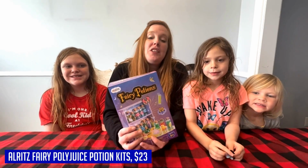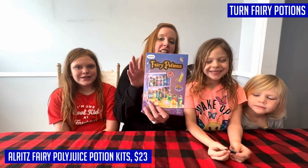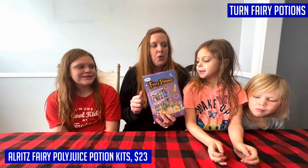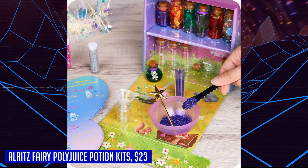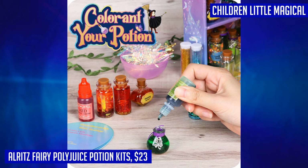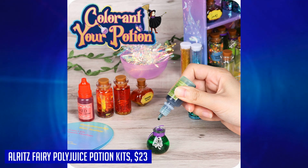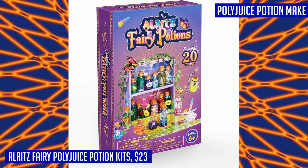Not only can they follow the provided recipes, but they can also create their own concoctions, encouraging creativity and exploration. The kit even includes blank potion labels for a personalized touch. Suitable for kids aged 6 to 12, this craft kit provides hours of fun for both children and adults alike. Parents and grandparents can join in on the magic and mix their own fairy potions alongside their little ones.